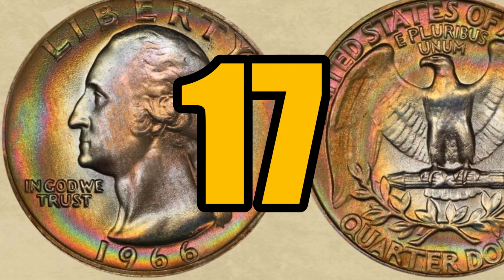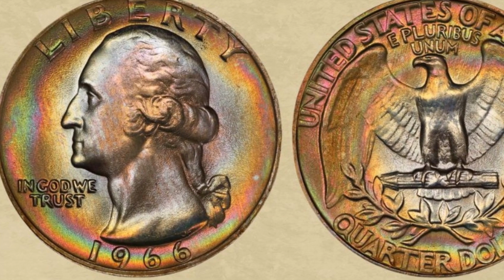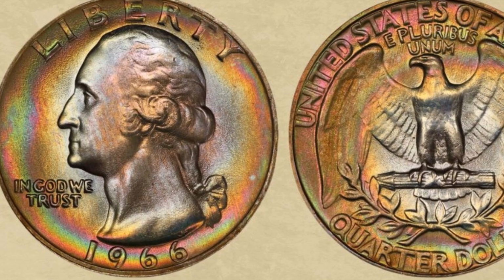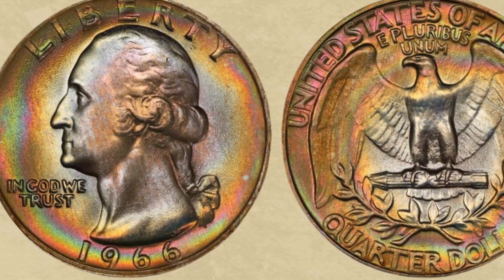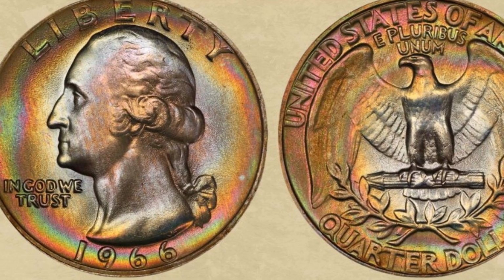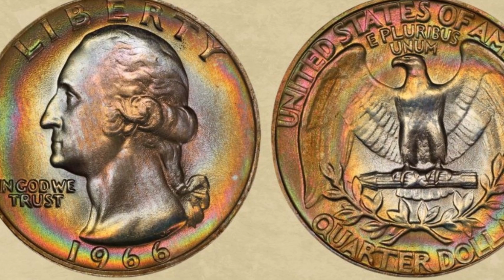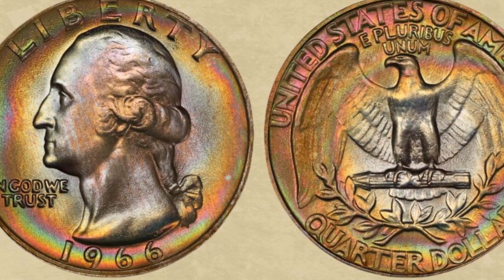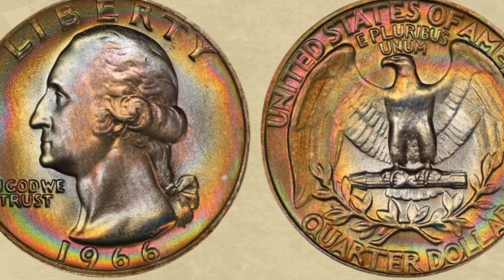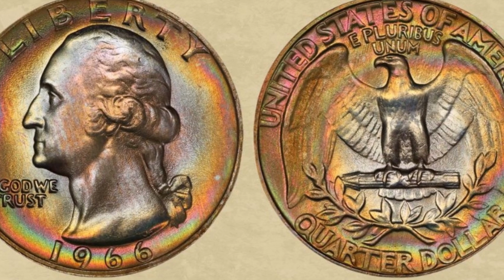At number 17, the 1966 Clad Washington Quarter. Now this is going to be a non-silver quarter, and in really high grades these can be well over $15,000. This is still a pretty early Washington Quarter, but there is over 800 million of them that were produced, so an absolute large amount comparatively to early Washington Quarters through the 30s and 40s. In really good conditions, these coins can be worth a ton of money.